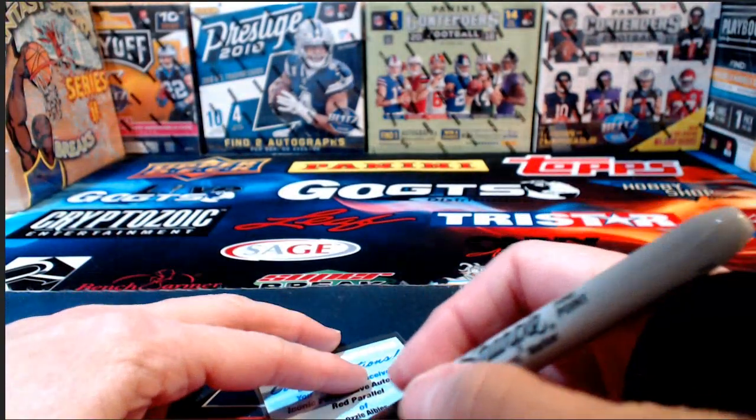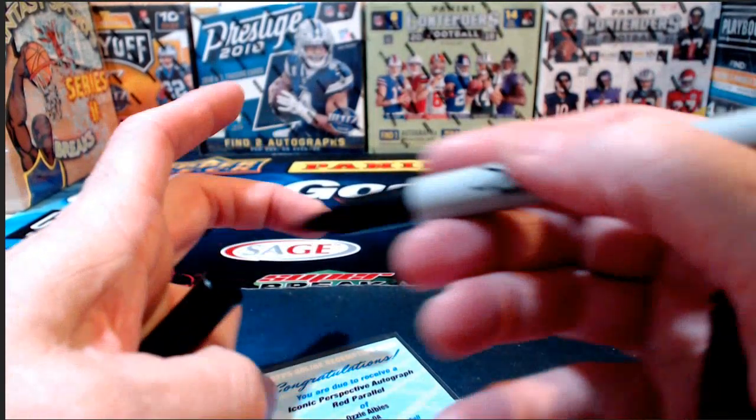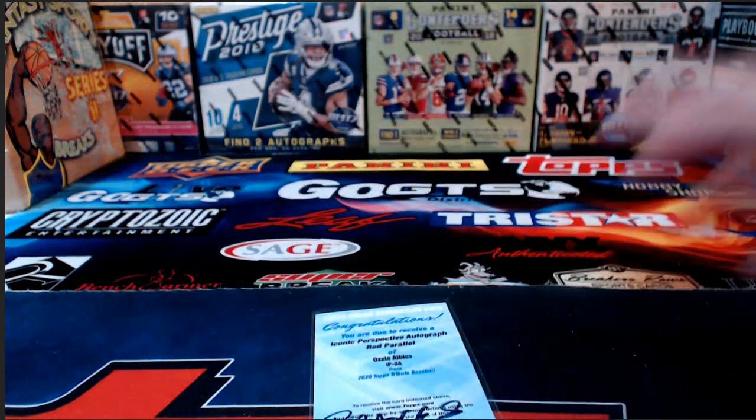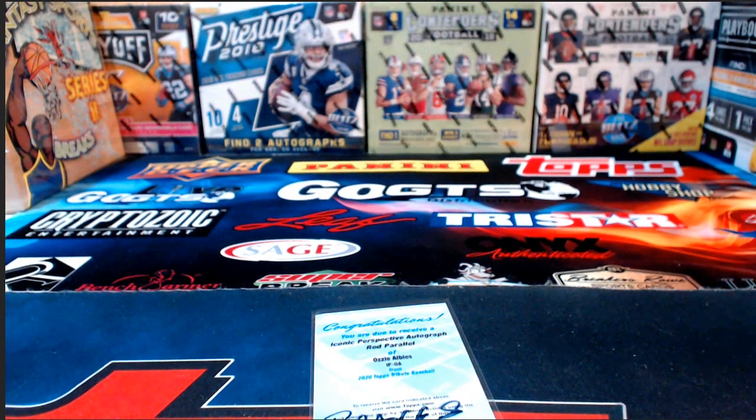This is the red parallel, too, by the way, for Ozzie, which means you've got a very low numbered hit there. Usually reds are to 5. Occasionally they're numbered differently in different products, but generally red parallels and tops are going to be numbered very low, to 5 most often, occasionally could be to 10 or so. But anyway, should be a good one.